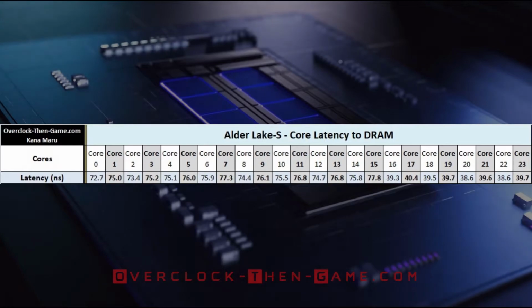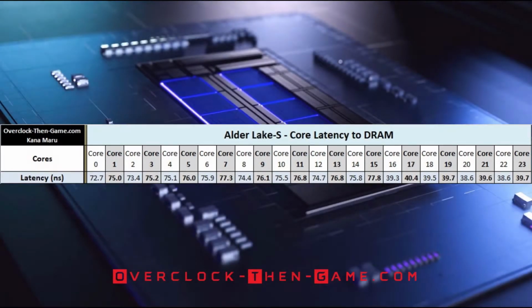We see that the P cores, Core 0 to Core 15, have a much higher latency when compared to the E cores, which are Core 16 to Core 23. I thought this was very interesting. The efficient cores can access data to and from DRAM by as much as 1.9 times faster than the performance cores. It should be noted that this benchmark tests random memory locations as well. The performance cores latency is 92% higher than the efficient cores.